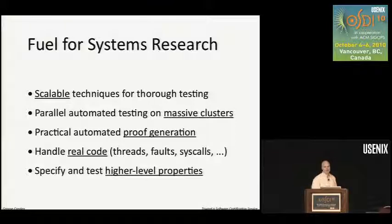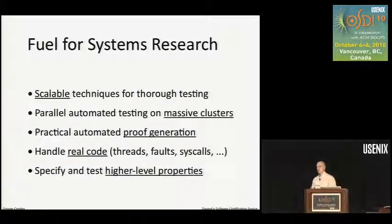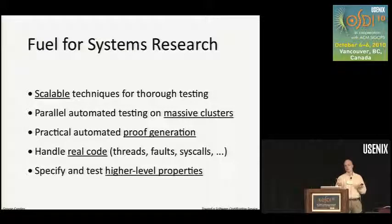First and foremost, we have to tackle path explosion for real-size software. I mean, this stuff has to scale to millions of lines of code, not 100 or 1,000. We're good at figuring out how to use massive clusters of commodity hardware to make things run in parallel. Leverage the cloud, right? Make automated testing go real fast. We should find practical ways to do automated proof generation. All this stuff needs to work for real software, not toy applications, right? We should support threads. We should be able to interact with the environment, have system calls, fail them when necessary, right? Real code.